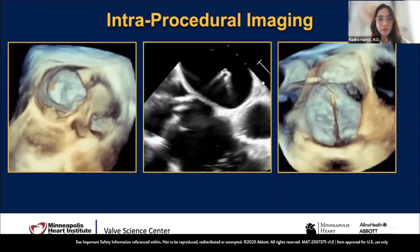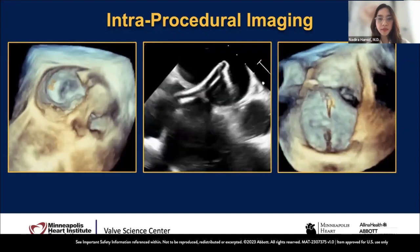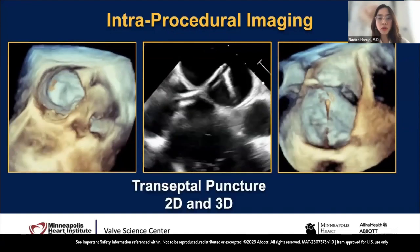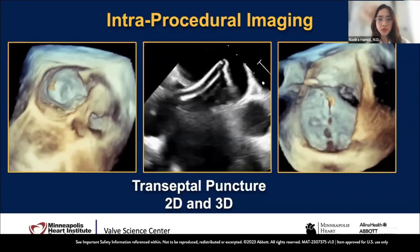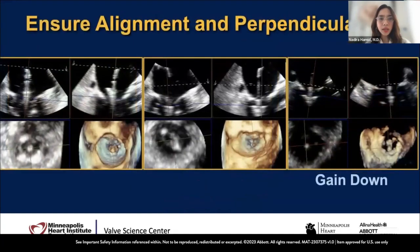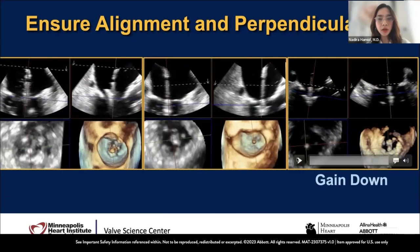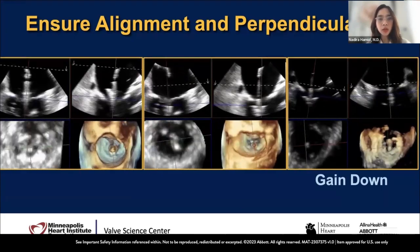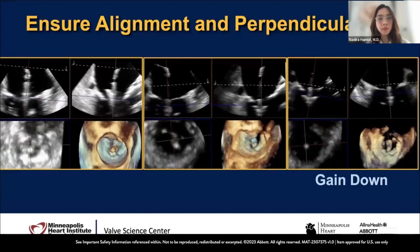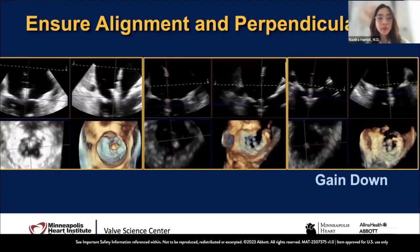He's not hitting the left atrium. It's safe. There's no pericardial effusion. So continuous imaging during the procedure to make sure it's safe. And then once he crosses the left atrium, I think a lot of us have heard about 3D MPR, multiplanar reconstruction. Similarly, we use a lot of it to ensure alignment and perpendicularity.